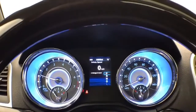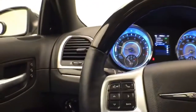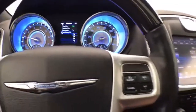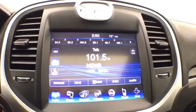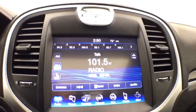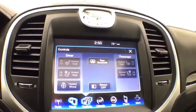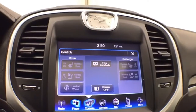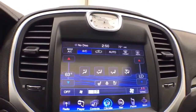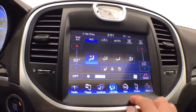Again, only 44,000 miles. With driver information system, controlled by buttons on the steering wheel, cruise control, very large 8.4-inch touchscreen infotainment system for radio. It's also satellite radio capable. You can connect various media devices, heated seats, heated steering wheel, as well as ventilated seats. Keep you comfortable no matter what time of year. Dual zone automatic temperature control to make sure everyone's comfortable.